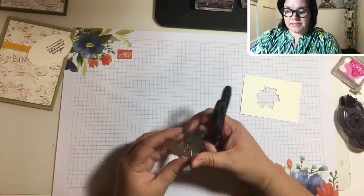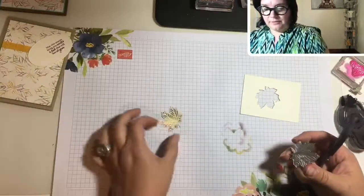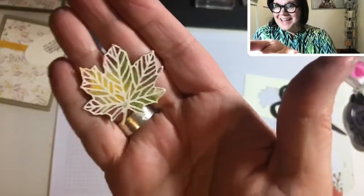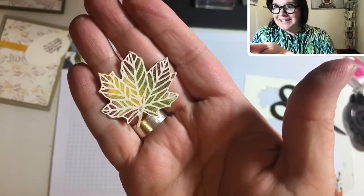I'll try and watch and see how that works, but look at, isn't that cool? It left all the veining.